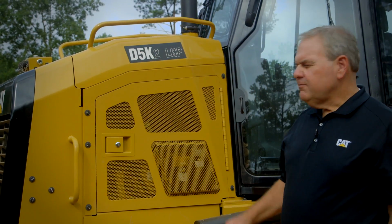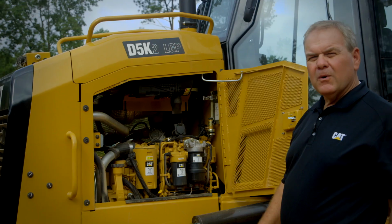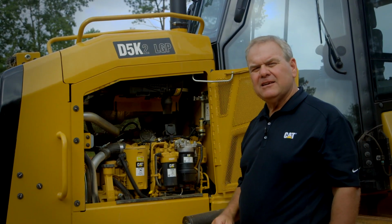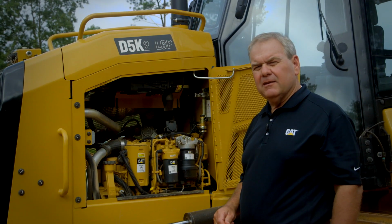Let's now talk about the power that's available to do this work on the D5K2. The new D5K2 is now equipped with a CAT C4.4 engine. It does meet the United States EPA Tier 4 final emission requirements and also the Stage 4 European requirement.